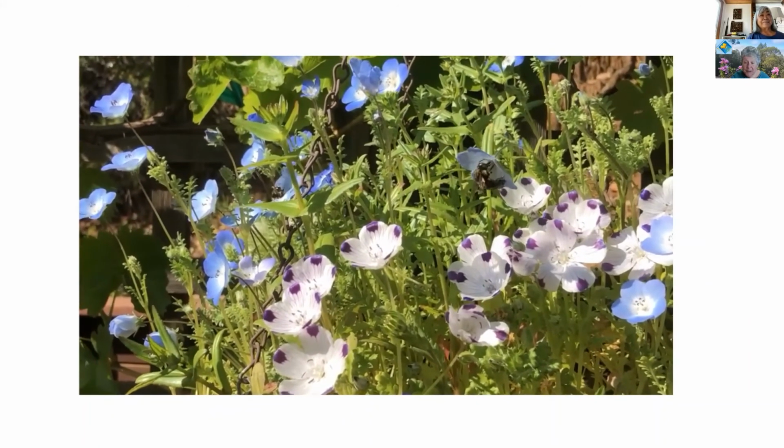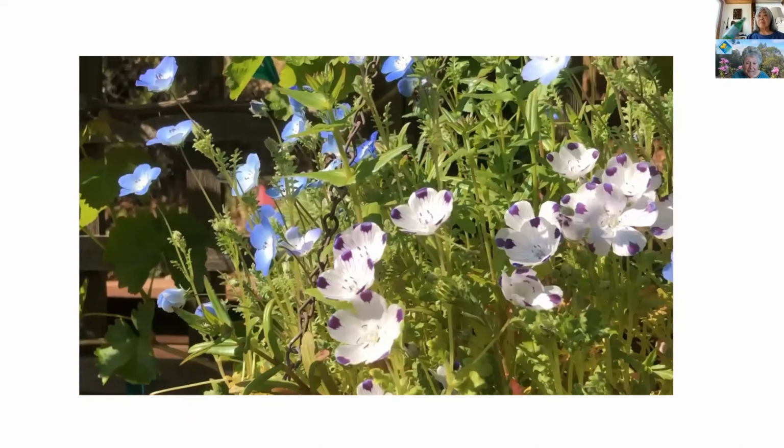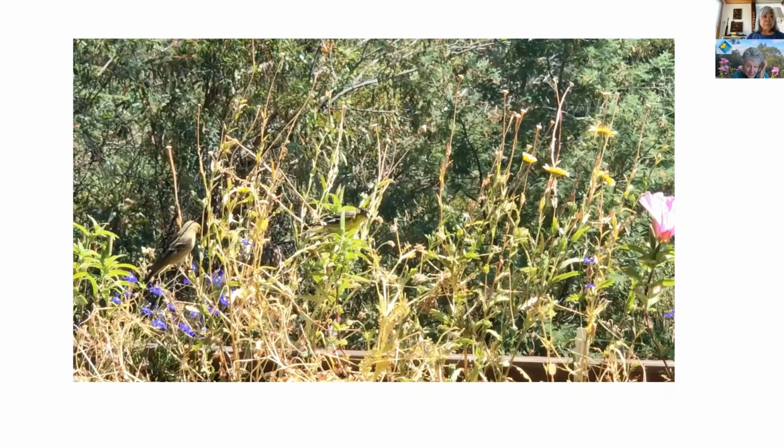So we have a Carpenter Bee on the right. This is a California Carpenter Bee gathering the pollen, and the bumblebee, on a potted plant. So it's not a huge field of Nemophila, it's a hanging basket, but we talked about small islands, so they found it. And this one really surprised me.